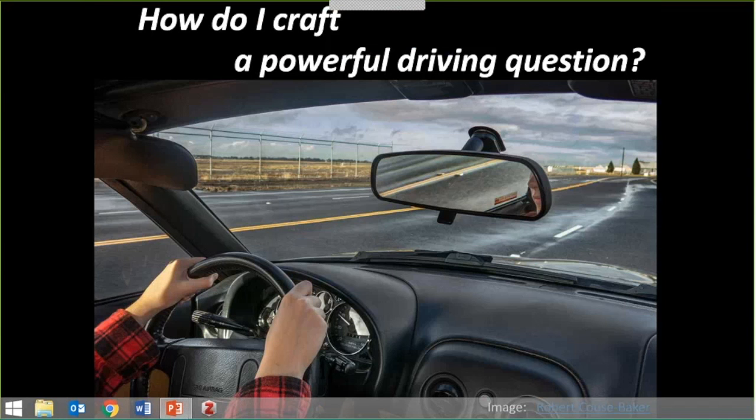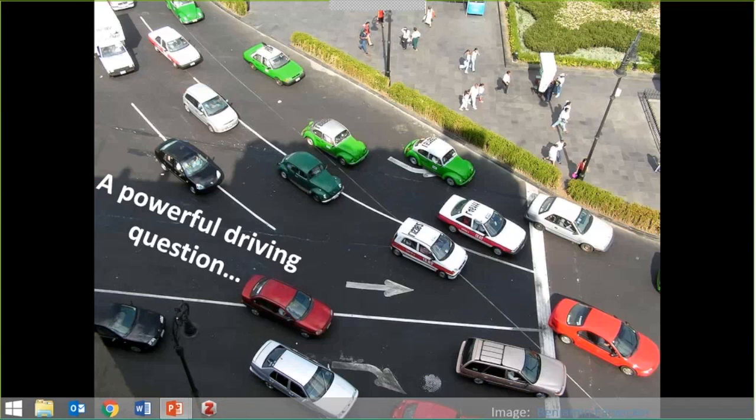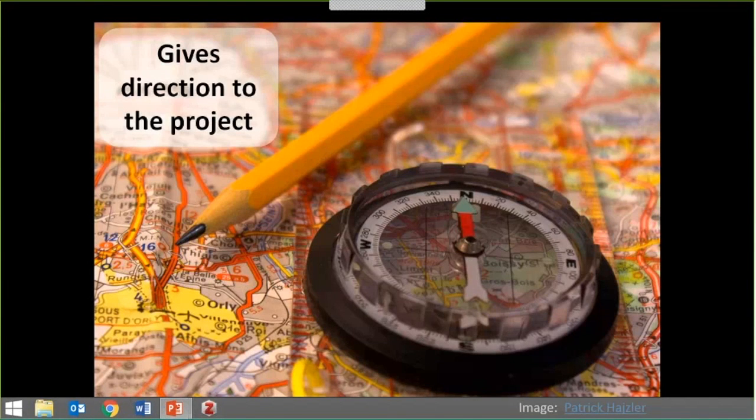So now we're ready to quickly shift gears to how we craft a powerful driving question. A powerful driving question has these different characteristics. First of all, it's going to give direction to the project. So we don't want it to be so open that we have no clue where we're going. We have to have some sort of ultimate destination.